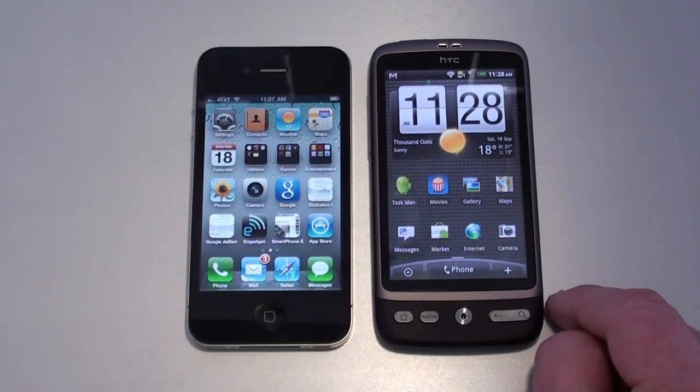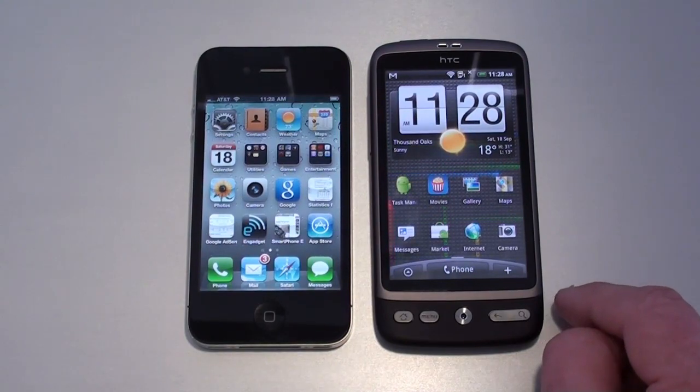Both of the phones have GPS with support for AGPS. The HTC Desire can be used as a Wi-Fi hotspot. There is a front-facing camera on the iPhone 4 that can be used for video calls via Wi-Fi. They both operate on 1 gigahertz processors. The iPhone 4 has Apple's A4, which has been clocked down, and the HTC Desire has the Qualcomm Snapdragon 1 gigahertz processor. Operating system on the iPhone 4 is iOS 4.1, and on the Desire, it's Android 2.2 Froyo with HTC Sense UI overlay.